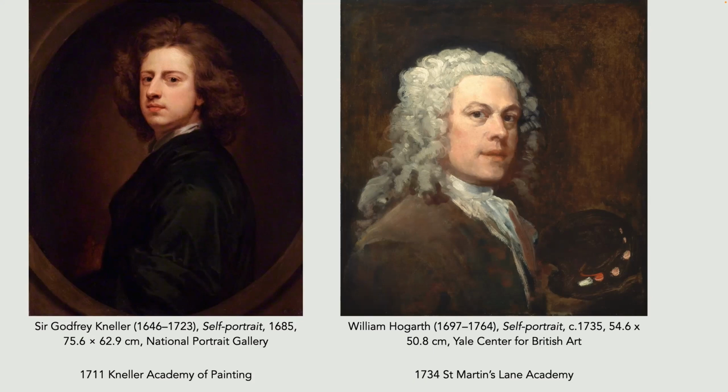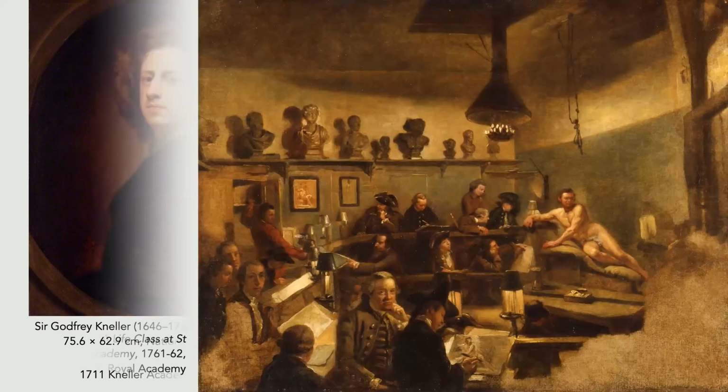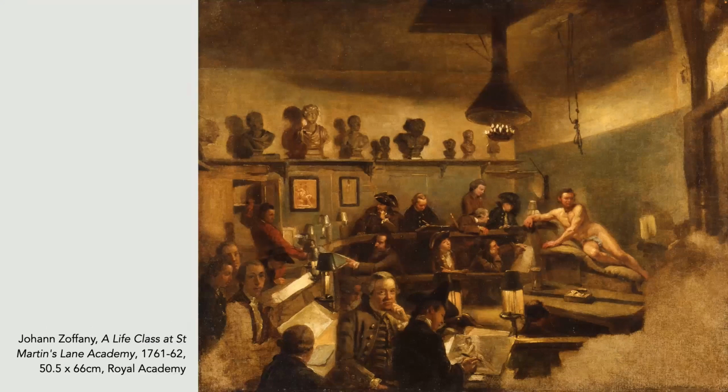Now, Hogarth set up what was perhaps the most famous teaching school before the Royal Academy, and that's the St. Martin's Lane Academy. This is Johann Zoffany's A Life Class at St. Martin's Lane Academy.